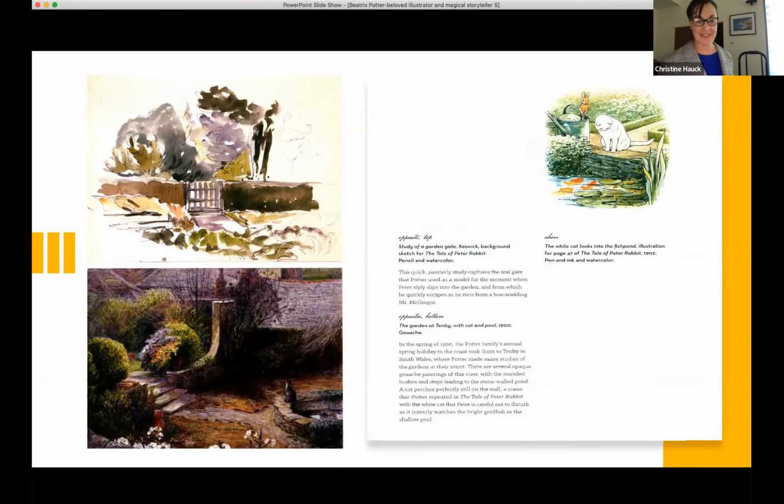I wanted to show you this because on the left, you can see the study of the Garden Gate. These are all done in Keswick. These are the very, very elaborate sketches that Beatrix Potter did in preparation for The Tale of Peter Rabbit, right?